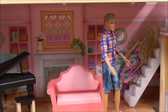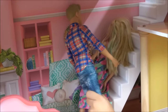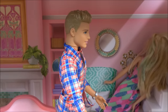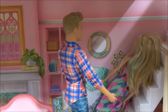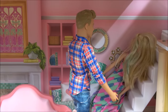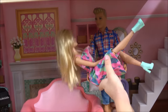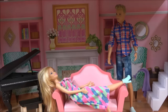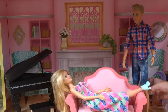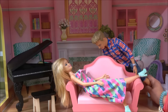Oh, Barbie, what happened? Ow, ow, ow. Oh, Barbie, are you okay? I think I hurt my leg. Oh, Barbie, what are we gonna do? Call the ambulance. Okay, rest on the couch, please. Okay, here you go. Which leg hurts? This one, resting up on the couch. This one over here. Oh, poor Barbie. Let me test it. Ouch.